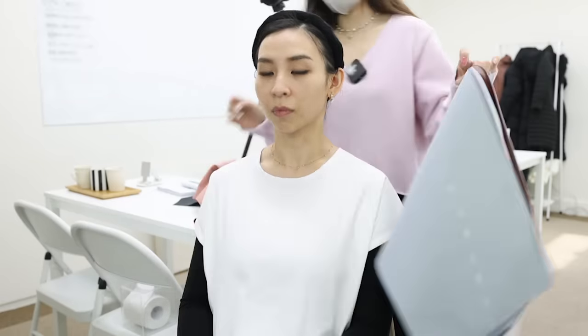She handpicked products and shades that complemented my skin tone, and boy, was I relieved to find out that I've been using most of these shades already. My background in makeup definitely helped.